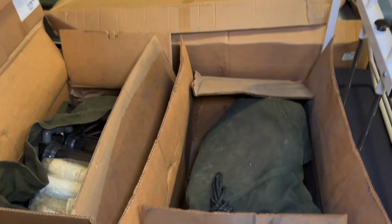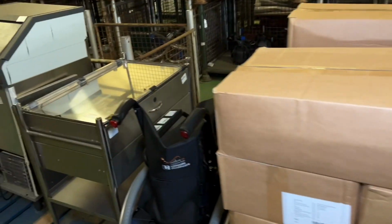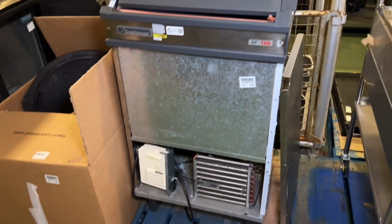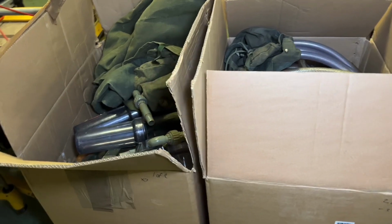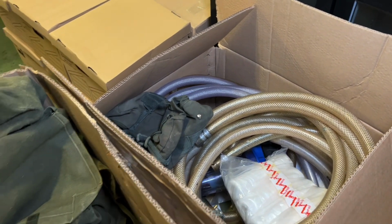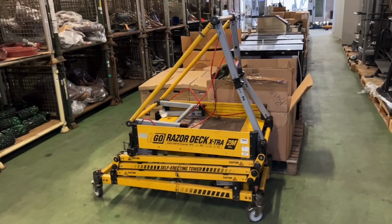And then we have some pump and filtration kits. Some plastic bags, black plastic bags in those boxes. Bar coolers. And some more of the filtration kits here. 1398. And then to finish at lot 1400 here, we have the Yugo Razor deck self-erecting access tower.